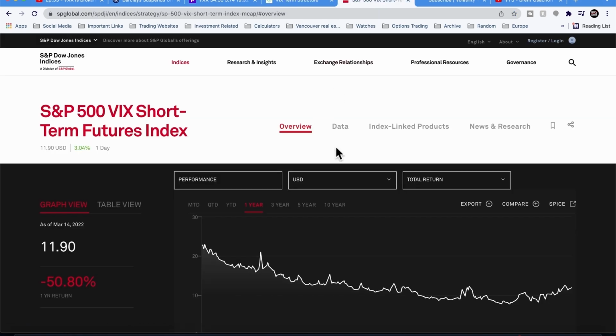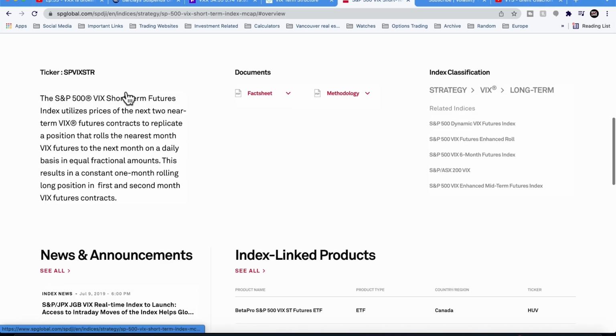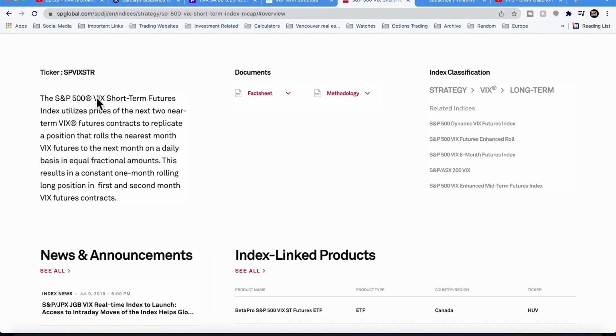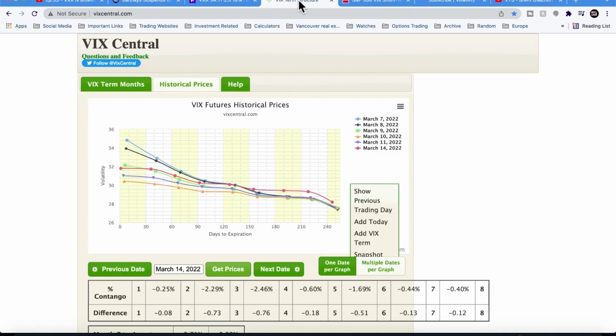There's an actual methodology underneath the VXX. It's this index, the SPVIX STR index. You can bookmark this if you want. Hopefully on the live stream you can see that web address, but if you can't, just type in SPVIX STR, you're going to get it. But essentially this is the short-term VIX futures index, exactly like I said, pricing the next two near-term futures, replicating a position that rolls the nearest month future to the next month on a daily basis in equal fractional amounts. This results in a constant 1 month rolling long position in first and second month contracts. Very wordy for basically what I said.